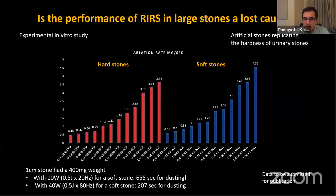And this data show that you need quite a lot of time in order to treat big stone burdens. Especially, to tell it better, I would say that even for a 1 centimeter stone it could take quite long to laser the stone and make the patient stone-free, at least with the definition that we consider.